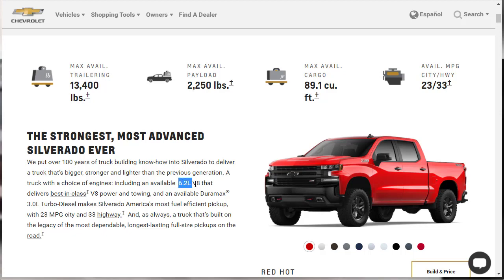They talk about that 6.2-liter V8, that it has the best-in-class towing and power. And then, of course, they talk about the turbo diesel Duramax, and it's the most efficient pickup: 23 miles to the gallon in the city, 33 miles to the gallon on the highway. We're going to build our LTZ, and we're going to option it with that Duramax 3-liter diesel.